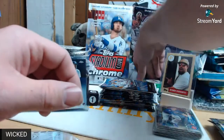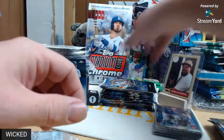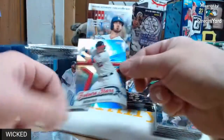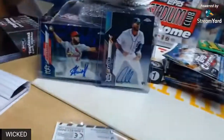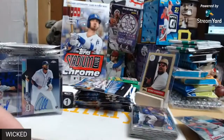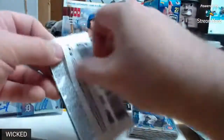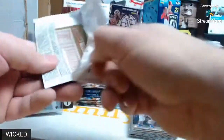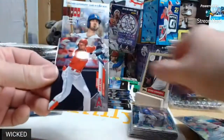Very nice. Very nice. The cheap mixer break is up next. And we got the Bowman Chrome listed. Top Stadium Club Chrome. Austin Riley. Refractor. Sweet. Congratulations, guys. Ken Moore and DV, congratulations so far. Thank you, Mr. Moore. Appreciate you.